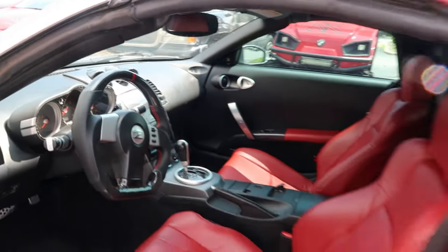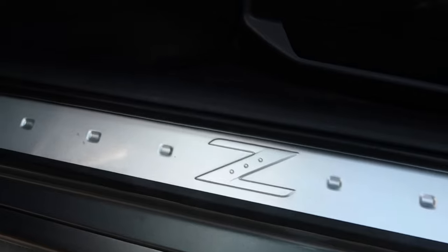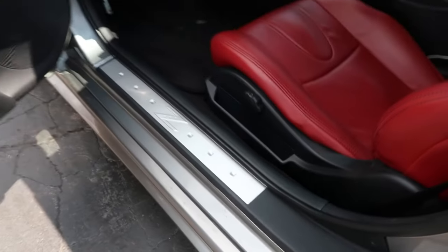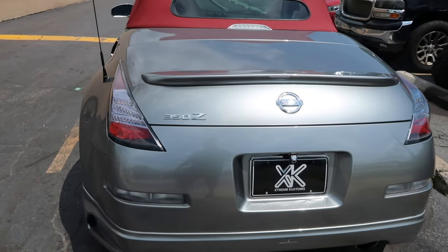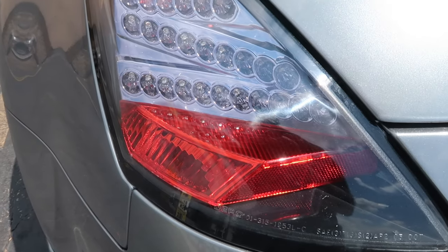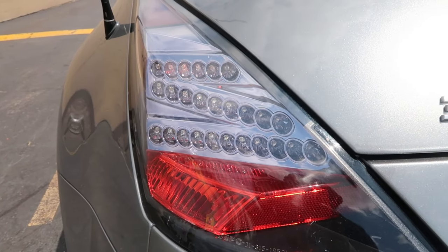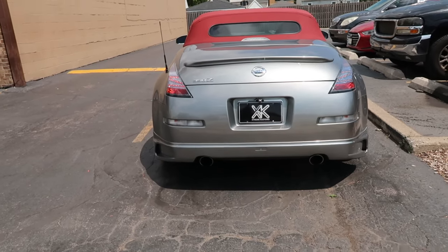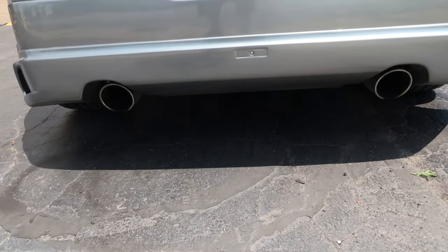Got a nice sound system inside there. All that good stuff. Even got the Z skid plate on the entrance. Nice little touch. Now, one thing that I do really like about this car is the details. Check out the taillights. The taillights have a Z in them. I don't know if y'all can see that. Comes fully stocked with the alarm system, automatic start, everything. Got the dual exhaust.